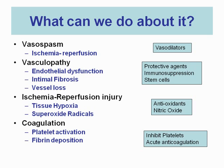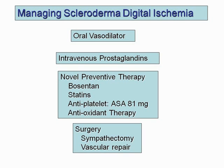And for the vasospasm, we use vasodilators. For the underlying vascular disease that we showed on those slides, we have protective agents, and we are considering immunosuppressive therapy to be one of those. And for ischemia reperfusion, which is the injury that can occur, antioxidants can be helpful in increasing nitric oxide. For the blocking of the clotting, we want to block and inhibit platelets, and some, in an acute situation, will use blood thinners, such as anticoagulants. So this is just a list of what I said: oral vasodilators, intravenous prostaglandins, and protective agents that are available, including bosentans, statins, and antiplatelets such as aspirin, and antioxidant therapy that's available.